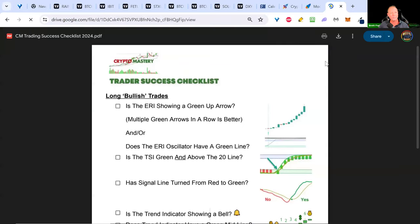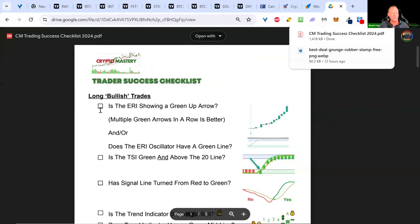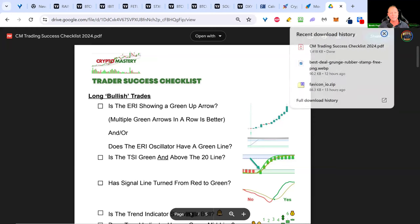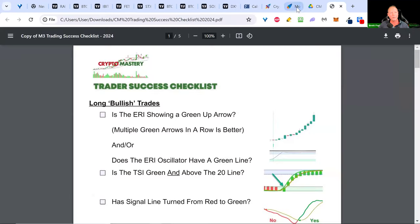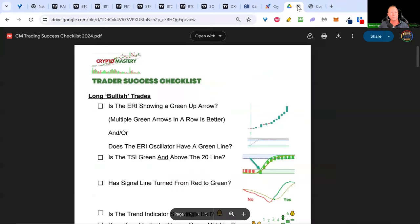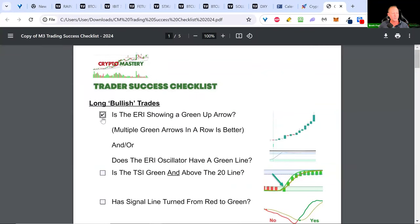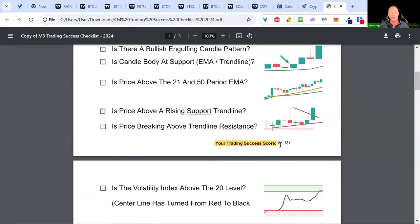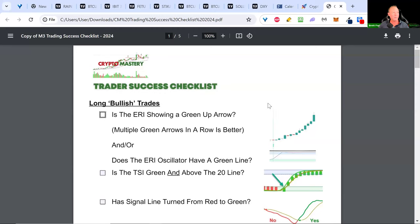What you need to do here, though, is download it into a PDF so that it's interactive. You guys have been here before. You want to make sure that these check boxes do function. So basically, in my downloads, I'm going to open it there as a PDF right here. Got it? So now we can use this. Checking this off is your Crypto Mastery Trader Success Checklist. When you get to a score over 2 or 3 out of 21, it's typically buy worthy, meaning it's okay to buy it. So not financial advice, but just as a guideline.